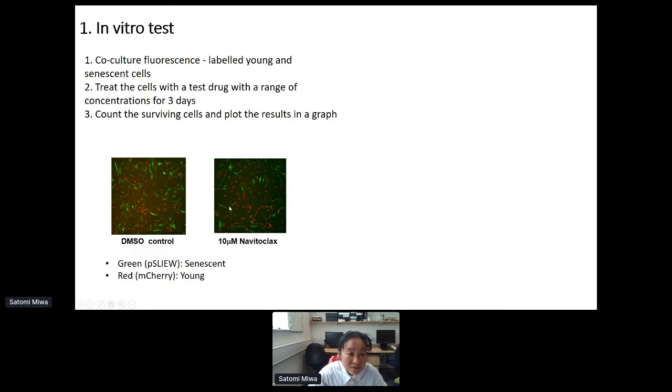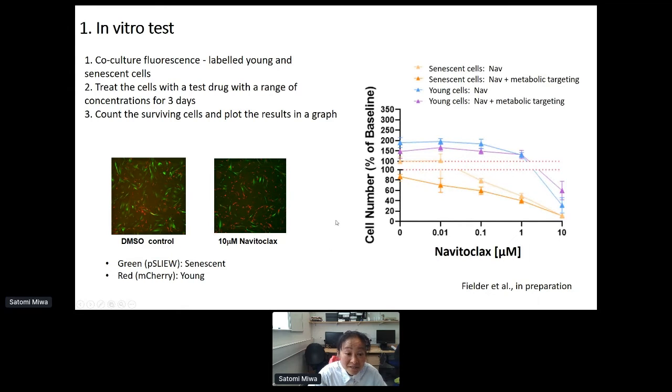As you can see, with 10 micromolar navitoclax after 3 days, far fewer green cells remain. Now these are our new results. The y-axis is cell number, percent of baseline, after 3 days. Light blue are young cells. Light orange is senescent cells treated with increasing doses of navitoclax. Senescent cells start dying with increasing navitoclax, whereas young cells, light blue, are relatively unaffected.